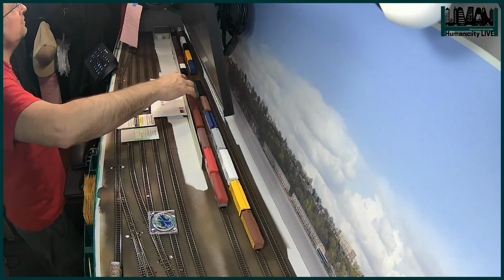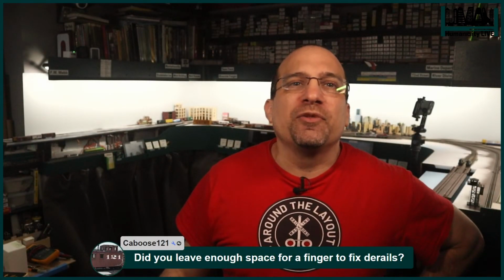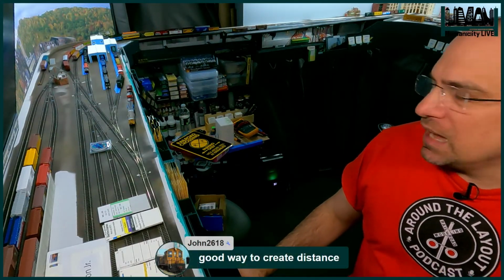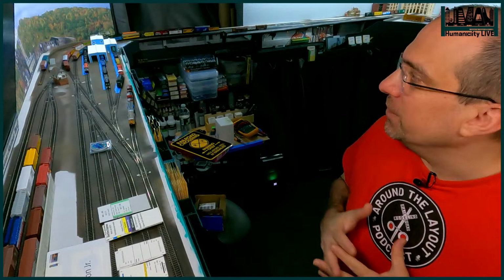and you can see behind it, and it works out well. So speaking of cameras, what do you say? Did you leave enough space for fingers to fix derails? You can easily pull it out to the end here, so you can always reach it. I am not worried about if it derails back here, you can pick it up and move it. Really not gonna be an issue. But yeah, I really focused a lot on this layout on creating some extra space and distance and that sort of element to the layout.